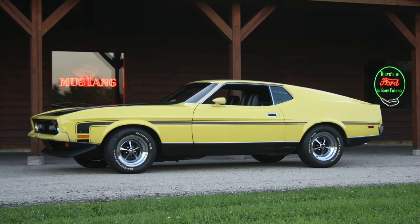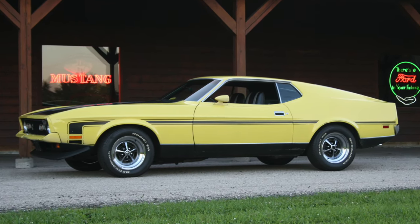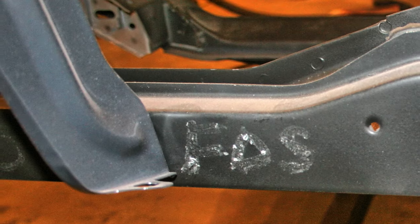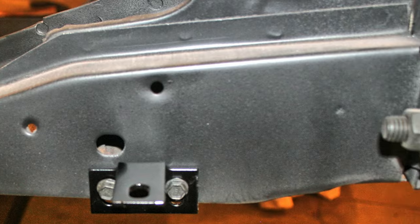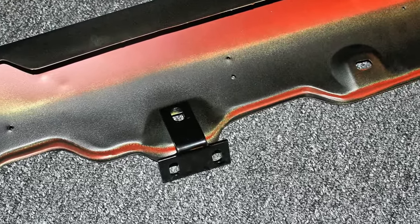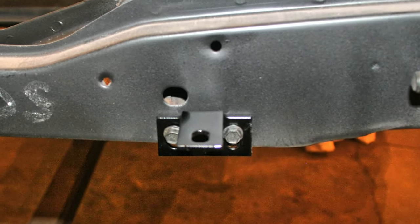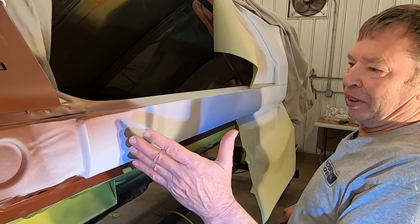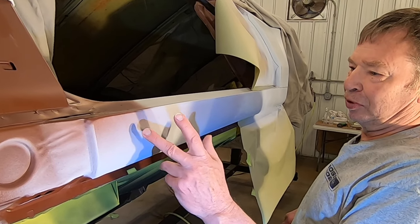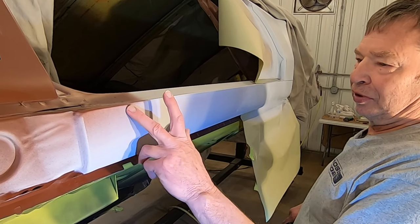Ford had not settled on the look of their new Boss for 71 when this car was built. This little bracket mounted to the front core support and then to the front valance, possibly for anti-vibration. Ford did not use this in regular production. Anyway, they originally had the provisions for the clips for the moldings. I don't know if it ever had the moldings, but the clips were pre-drilled into the rocker.